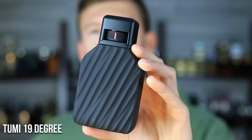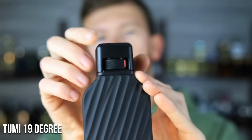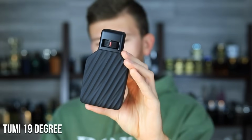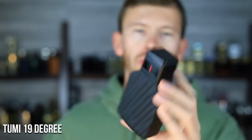This next one is a newer release here. I really like this a lot. It is Tumi 19 Degree. So if you guys are unaware, these have the cool cap situation where you twist that and it lifts right off. Nice heavy metal. The presentation on these is really quite sharp. This one's got black raspberry, suede, leather, birch. Interesting note breakdown, definitely what caught my attention first.